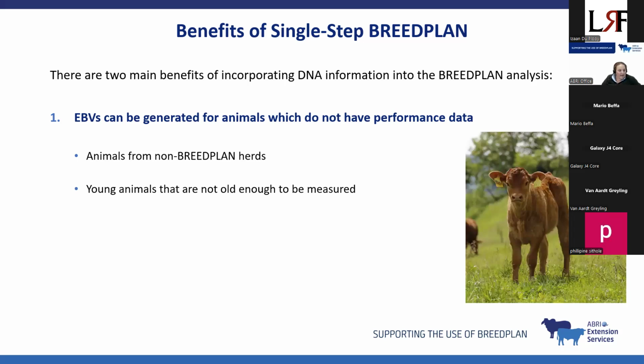We also can generate EBVs for young animals that don't have performance data because they're not old enough to be measured for the traits. I'm sure Boyd would have covered in his talk last month the ages that we collect performance data for BREEDPLAN, and hopefully you'll be aware that we collect traits over a 2-year period for most animals. So young animals may not be old enough to be measured for the trait. If we can get a DNA test done, we can get EBVs generated for those animals before they're old enough to be measured for the trait.